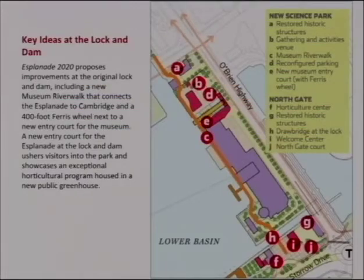But right now we're just going to take a walk going from one end of the Esplanade to the other, starting downriver. We're at the lock and dam area. That purple building that you see in the plan is the Museum of Science.